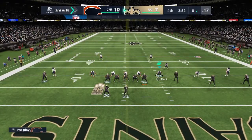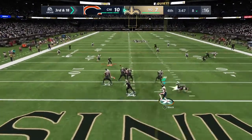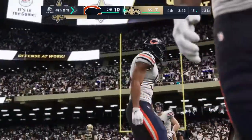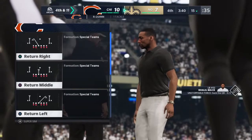3rd and long. Brings up 3rd down. To throw is Brees. He'll get this one underneath to Kamara. And he'll be brought down, it looks like, right at the 15. They do get 7 out of that, but not enough to prevent a 4th down.